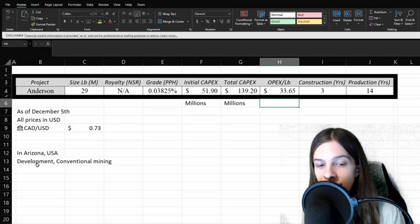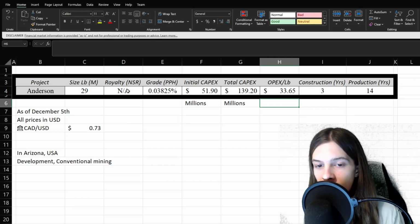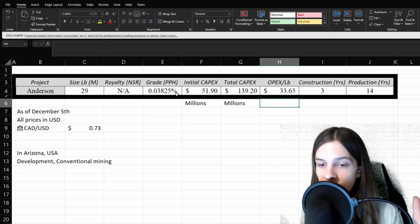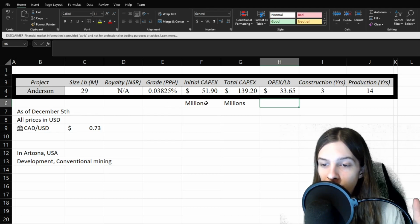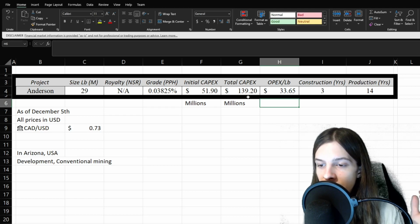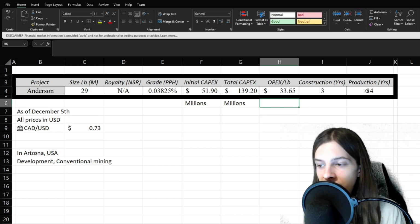Alright, now into the first project here. This is an Arizona, USA development conventional mine. It has 29 million pounds in the ground. The royalty, it doesn't seem there was one. Then the grade is 0.03825%, so pretty low, of course. And then an initial capex of 51.9 million with 139.2 million in total capex.